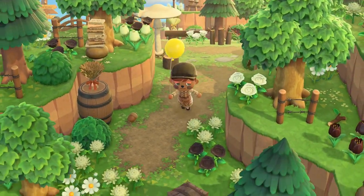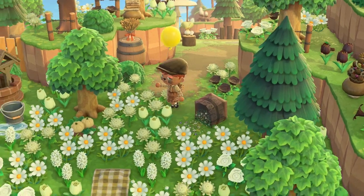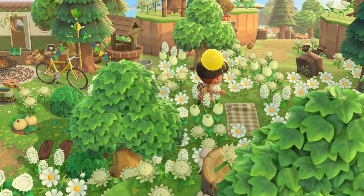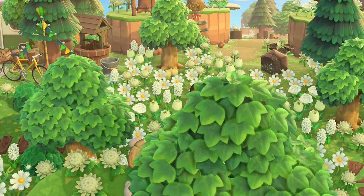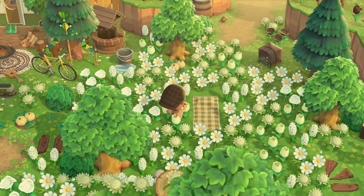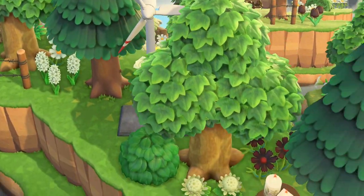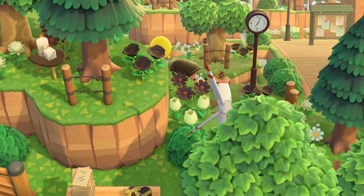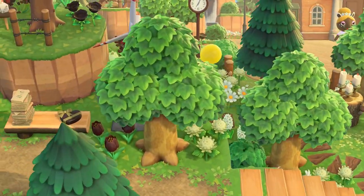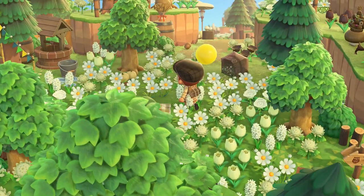And what is this? Ooh, the barrel with flowers. Ooh, it's a field of flowers. Right here. Ooh. Ooh, I see a camper. And this is, going back. Cool. Very easy to navigate the island, which is really good.